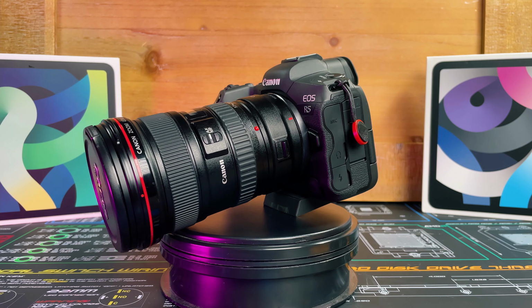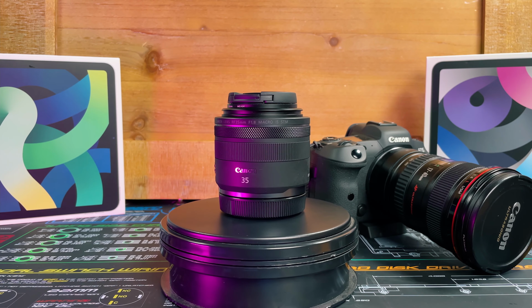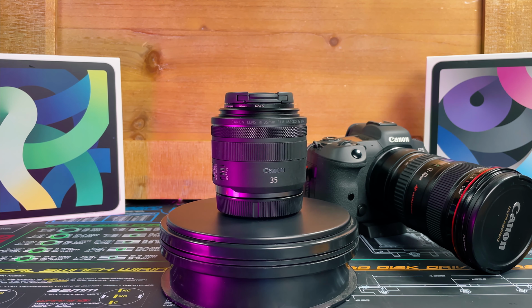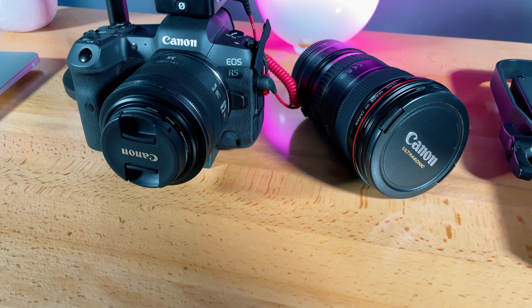Now, first and foremost is gonna be the Canon R5. Using the Canon RF 35mm lens, which is what I'm recording this with right now. I also use the EF 40mm lens, depending on which angle in the studio I want.